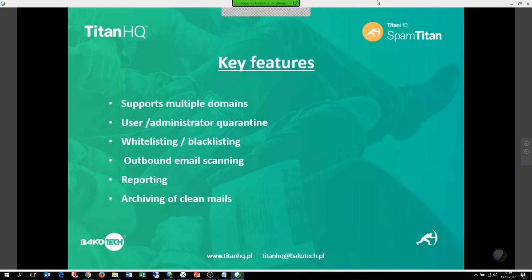We also have outgoing mail scanning so that we can protect the reputation of the mail server IP address. And we have assured business continuity. In case of a mail server crash, clean emails will be archived for up to 2 weeks. We also have a web console with a few language options, as well as support directly from the console. So basically, using SpamTitan greatly reduces the time that administrators and users spend on administering and managing spam.